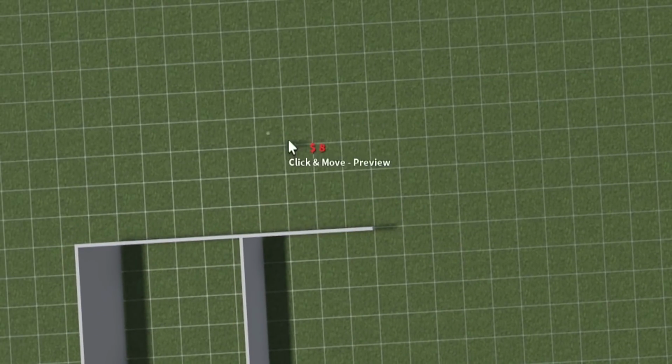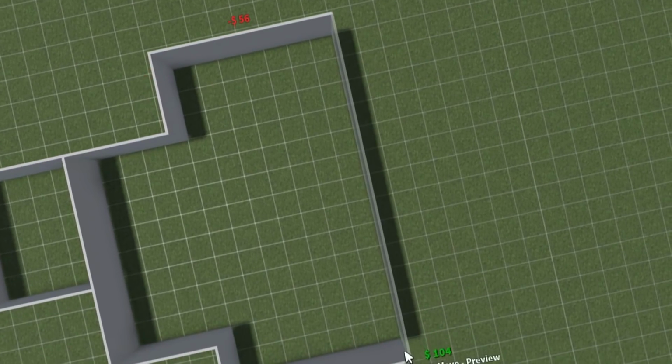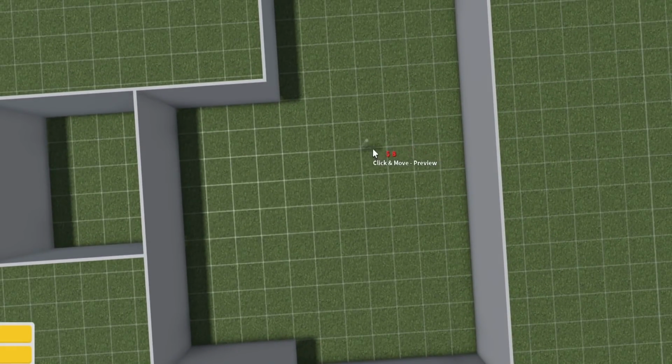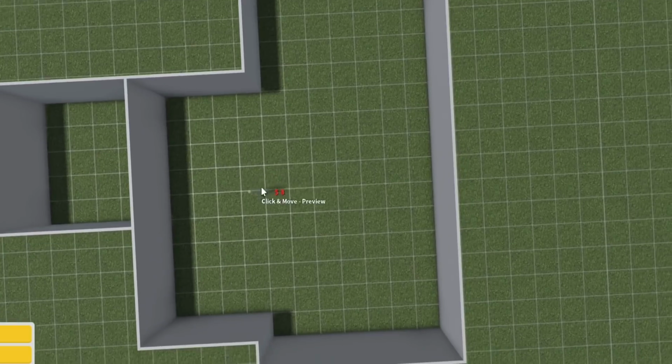Let's do this. So this will be like the patio, and then we go up a bit and just kind of do this. I think that's the house. Yeah, that's the house. Okay, actually, before I start on the second floor, I'm gonna do the layout first of the first floor, and then we can get an idea of where the stairs are gonna go.